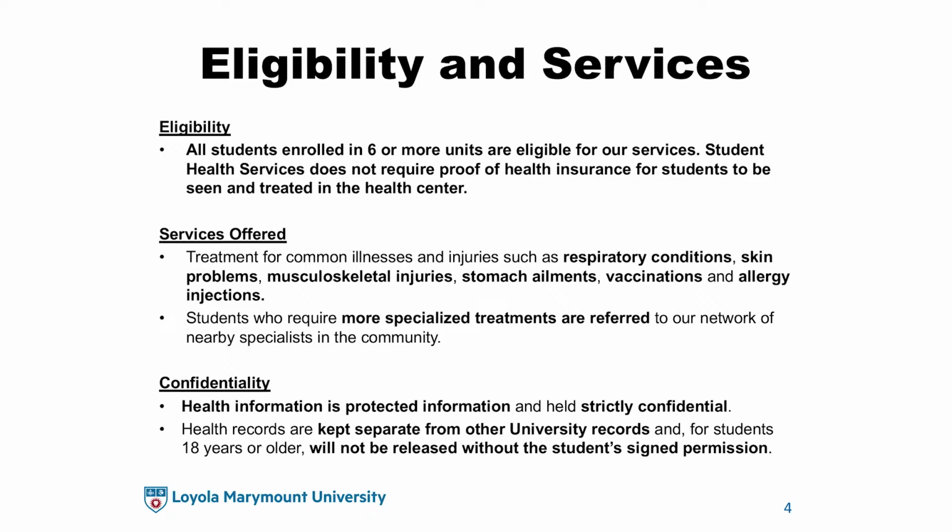As you know, personal health information is protected information. And for students 18 and older, this information is kept strictly confidential in Student Health Services. We do not release any personal health information about a student to a third party without the student's signed permission, unless it is an emergency, in which case the parent or a legal guardian will be notified.